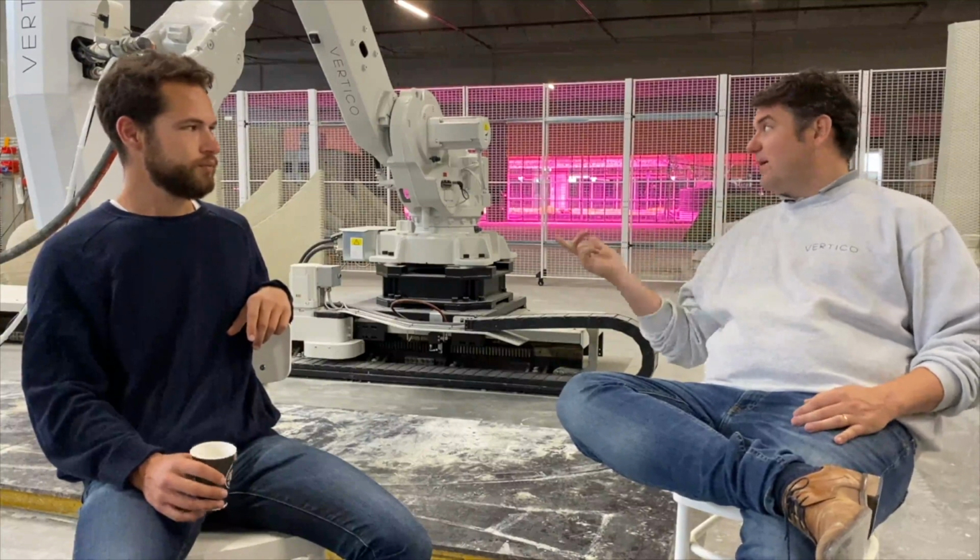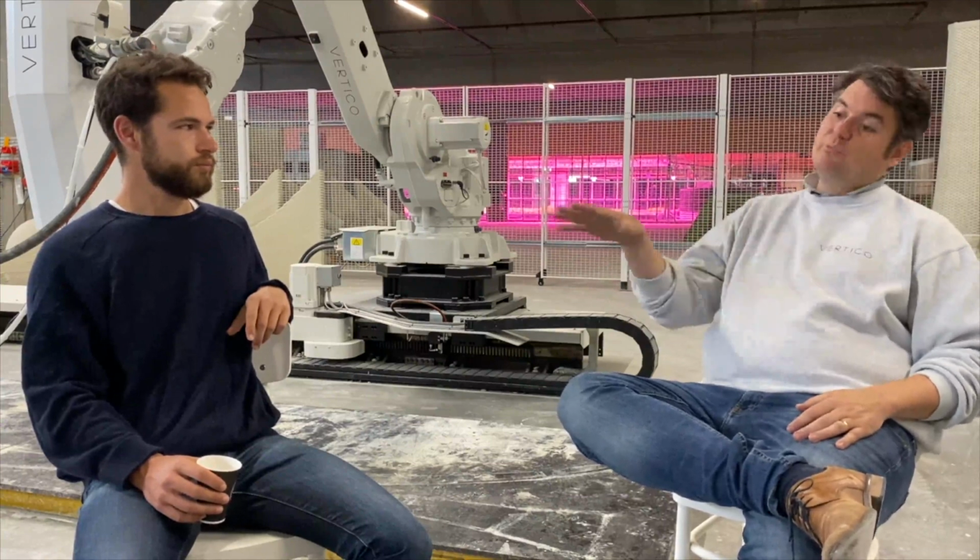The reason why they're very good to use is because they're relatively affordable, especially on the second-hand market, because they all come from the automotive industry. And if you're able to afford a track as well, which is almost the same price as the robot, then you can really extend your reach. One of the things that's useful for us in this case as well is if we print several objects and we want to print more, we just move the robot on the track and we can print more objects.